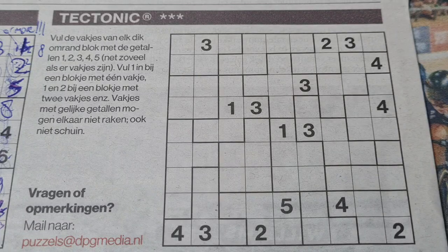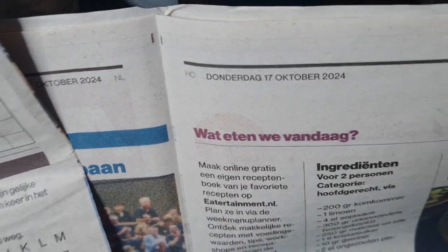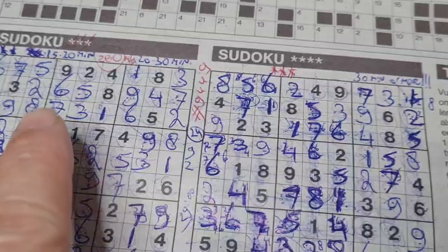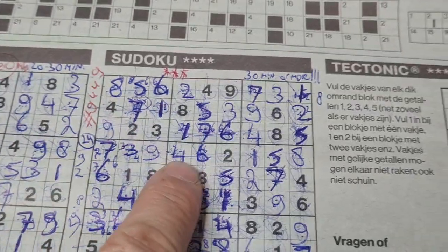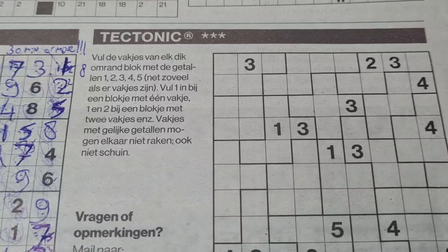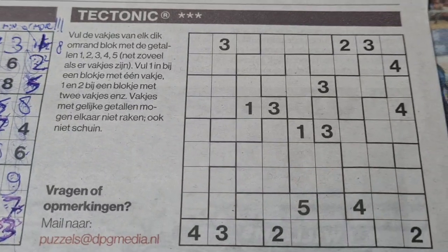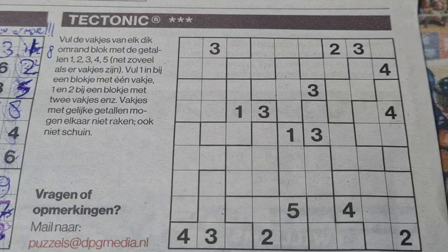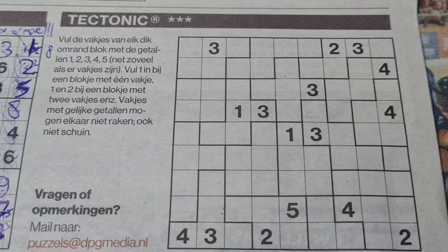The third puzzle, a Jigsaw Sudoku aka Tectonic, in today's newspaper on Thursday, October the 17th, 2024. And I've already solved two puzzles, the 3-star and the 4-star Sudoku. So one puzzle is left. By the way, in this newspaper we have no extra puzzles, no additional ones. Only these three regular puzzles.